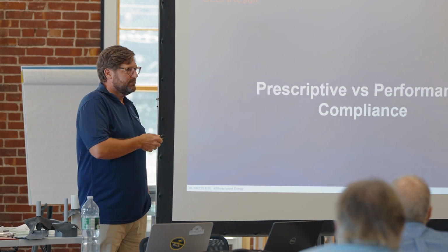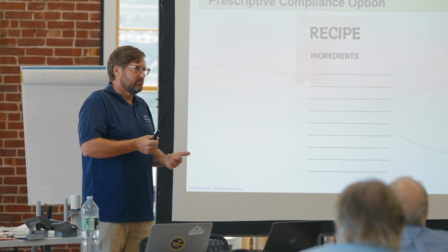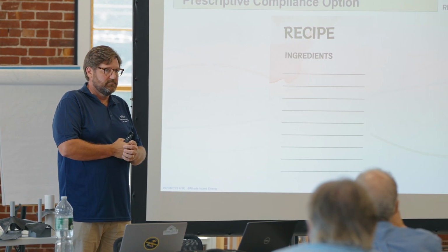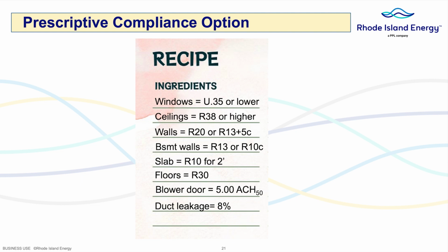Okay. All right, let's talk about this piece, prescriptive versus performance compliance. So, first of all, what is prescriptive compliance? Somebody want to define that for me? It specifies the exact procedure. Yeah, so this is like a recipe. Prescriptive compliance is a recipe, right? Rhode Island's recipe is like this right now, currently, right? This is the recipe for how to make a hard-boiled egg, okay? This is very easy to accomplish right here.